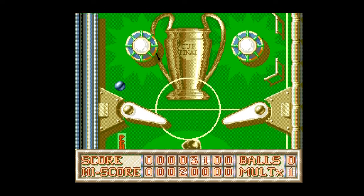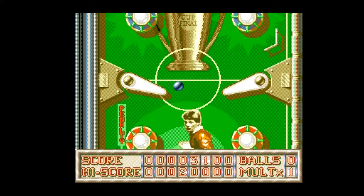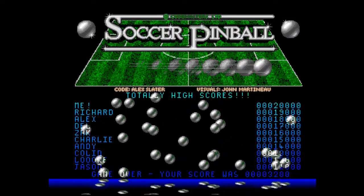What I will say about this game is that graphically it actually doesn't look bad at all. I mean, it's very detailed. Whoever drew the graphics definitely cared about what they were doing.